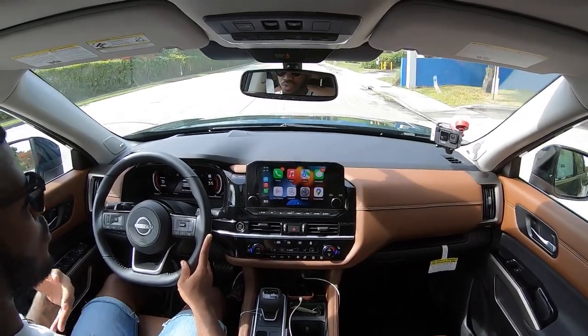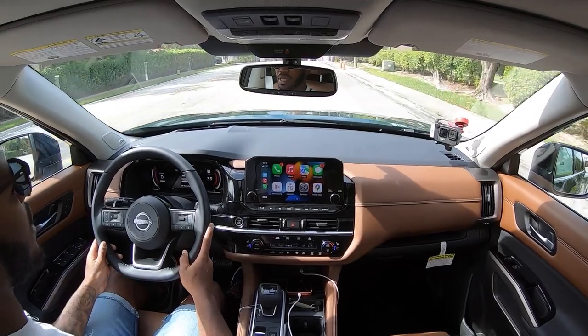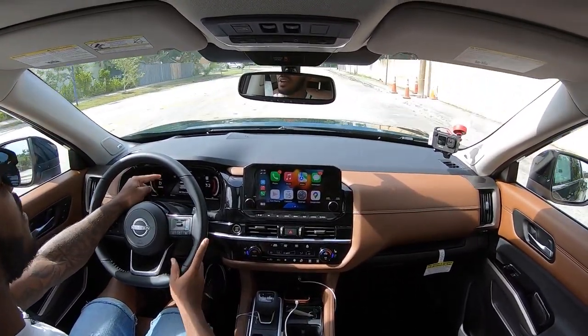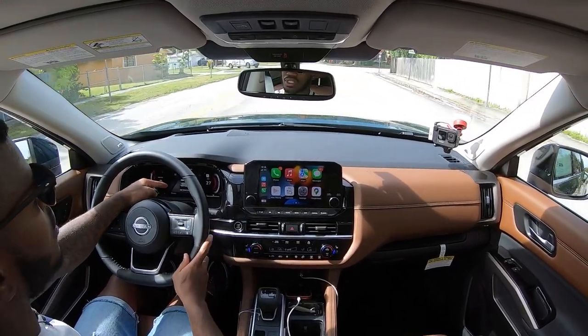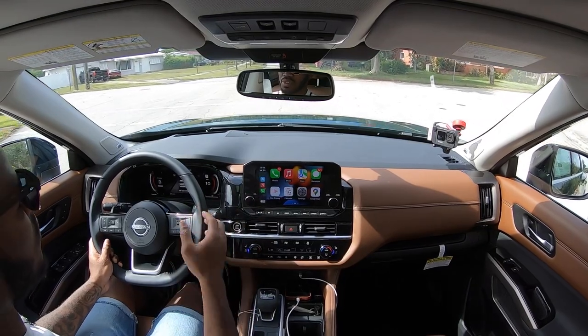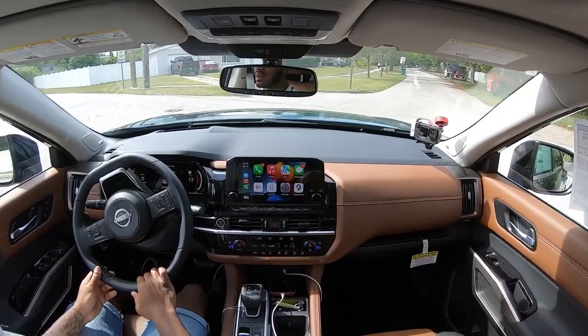And this vehicle just drives really smooth. I like the nice, smooth ride quality that it has. Like I mentioned, great visibility. So this one is a Platinum trim. It does have this fully digital display. You have to go for the Platinum trim if you want the fully digital display. Unfortunately, Nissan just limits that to the Platinum trim. Maybe for the next generation, they might offer it on probably all trim levels. I think that'd be a nice selling point.